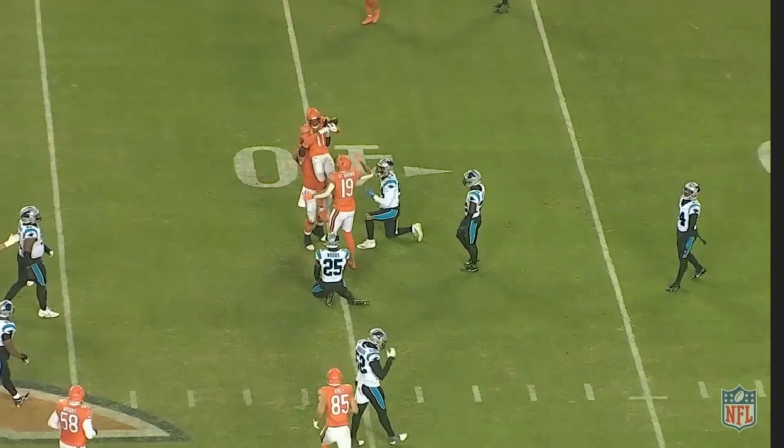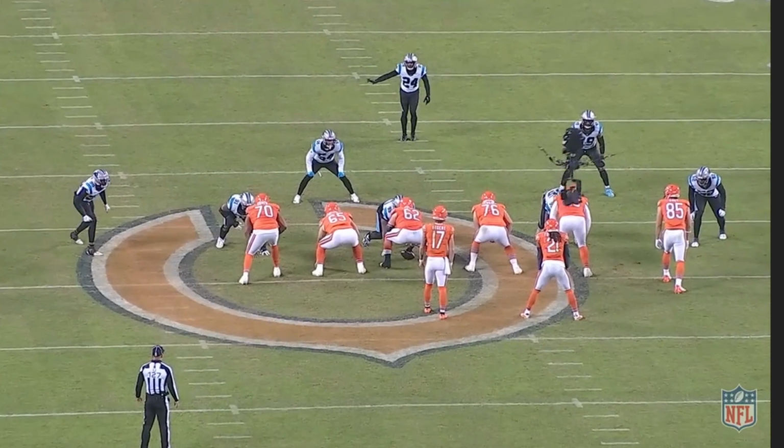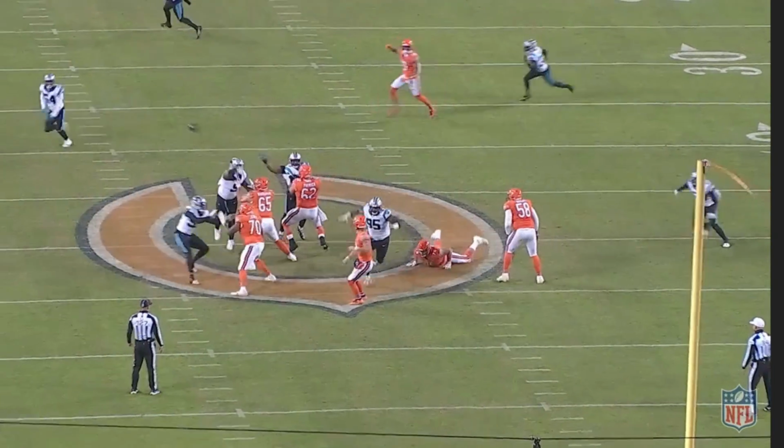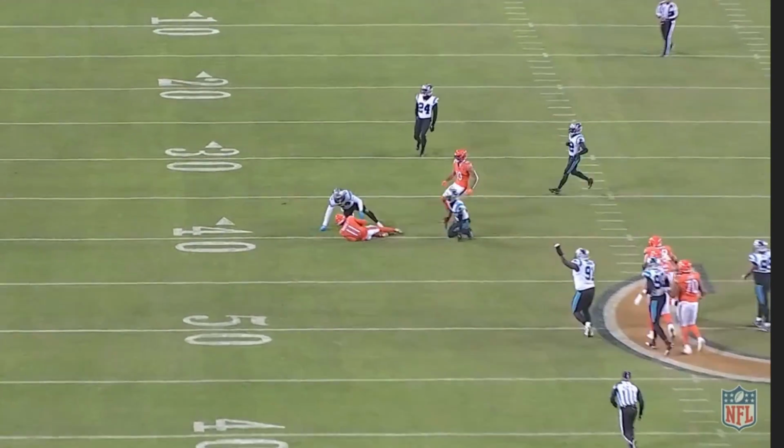This is a hell of a way to close it out. It was not pretty. Not anything about it was easy all game. But they find a way to win. Great story. Big time victory. Nice. So that is a wrap. Tyson Bagent, the Bears finding a way to win.